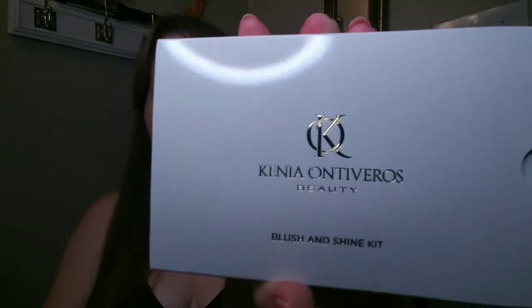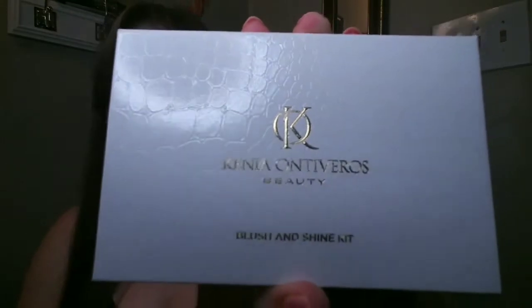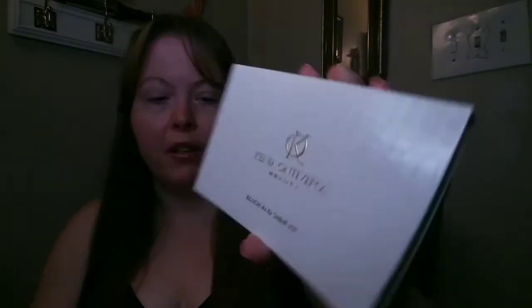Next thing I received is this Kenya Ontivier's, I think I'm butchering that, Beauty. It's Blush and Shine Kit. And look at that packaging. I love that. I don't know if y'all can see the textured detail on there, but that is stunning.